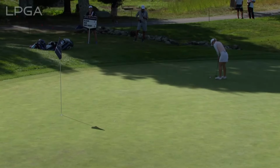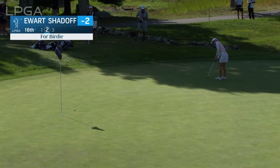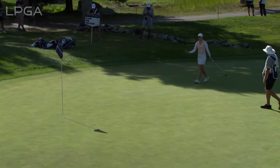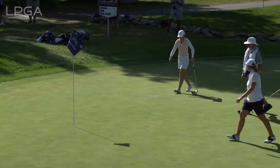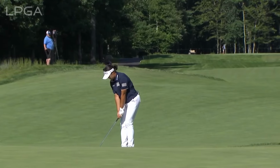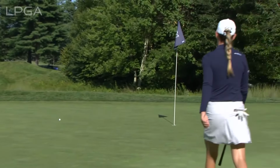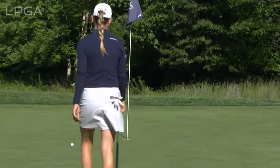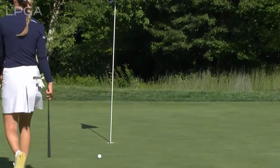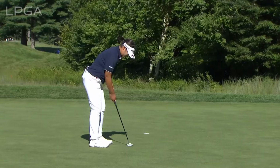Jodi Ewart Shadoff at the 16th, to join the group at 3 under. Yeah, everybody, come on. And back we go to the first and Hae On You with her 3rd. Long chip and run that's moving left to right the entire way. Just 23 years old, her 2nd year on tour, so much ahead of her.